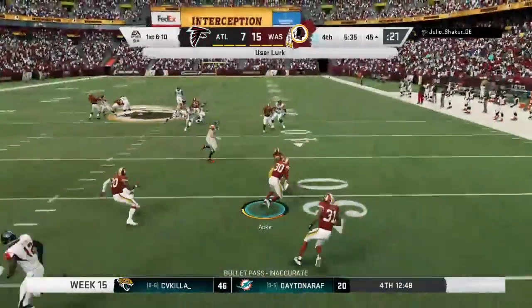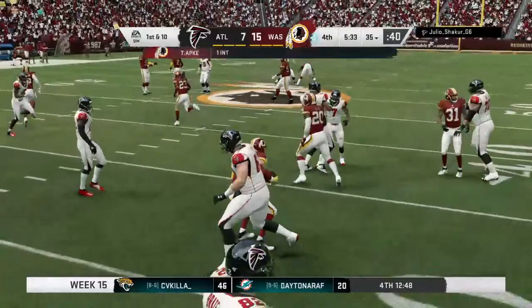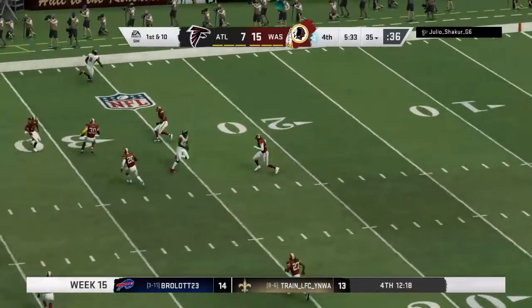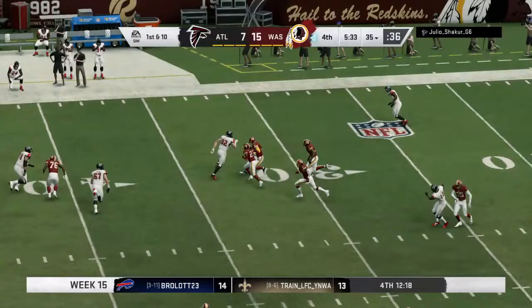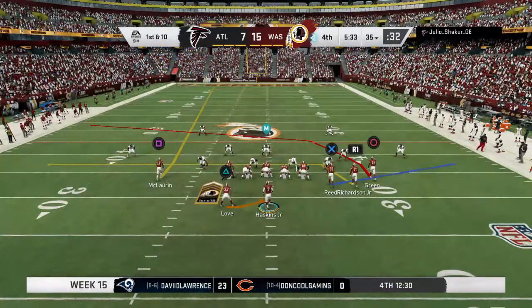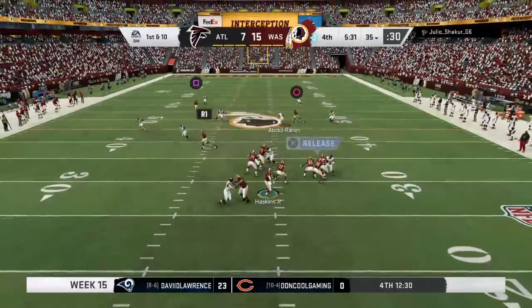Into heavy traffic, and it's intercepted. Picked up by Troy Apke. And the return here is stopped at the 35-yard line. CD, I know it's just his second year in the league as a quarterback, but that's going to be one when he flips on the tape. He's like, I shouldn't have thrown that ball. No doubt about it, and his coaching staff will be emphatic about he shouldn't have thrown that ball.